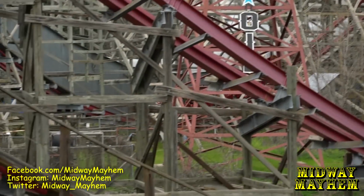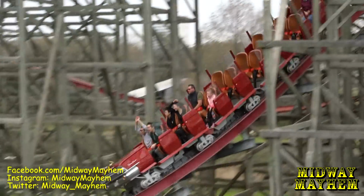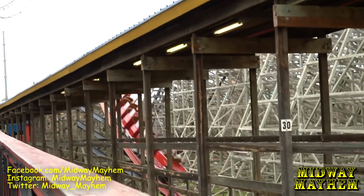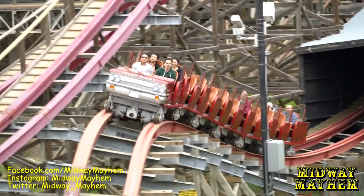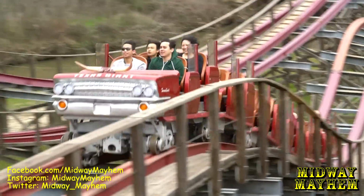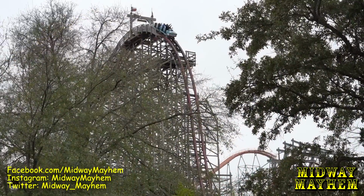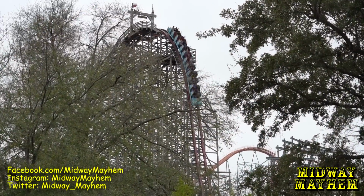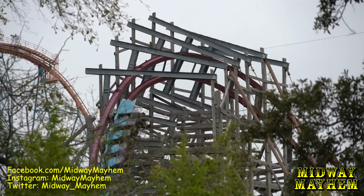And here it is, ladies and gentlemen, New Texas Giant. Ta-da, we're in. So, we're gonna do this. Again, Rocky Mountain Construction ride. This is the OG. Cannot wait to do this. And here we are. Just about up in the station. Really it's busy here today.